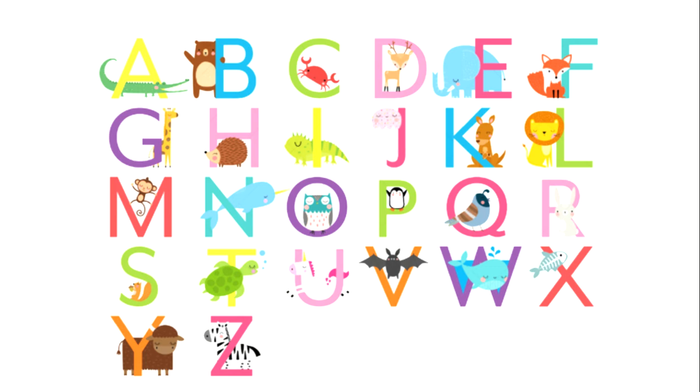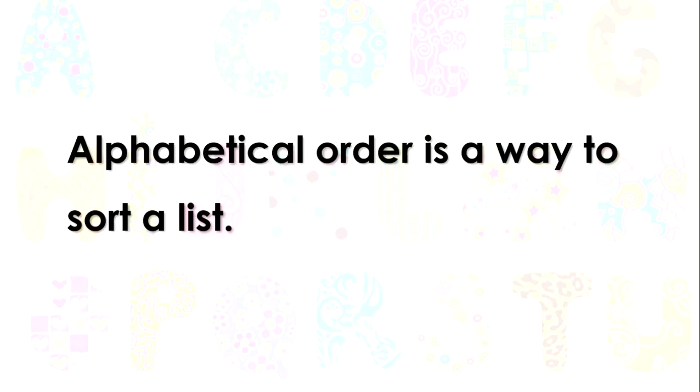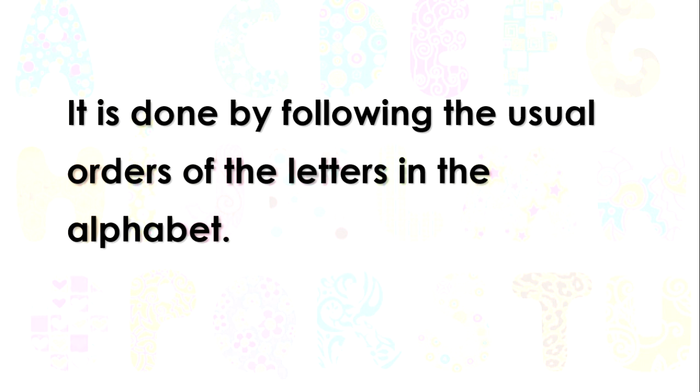Great job. So this was all capital letters, and this one is all lowercase letters. So you can pause the video and give your ABCs a go using the lowercase letters. So alphabetical order is a way to sort a list. It is done by following the usual order of the letters in the alphabet. So you have to know your alphabet in order to put something in alphabetical order.